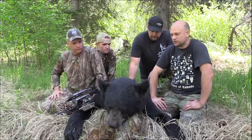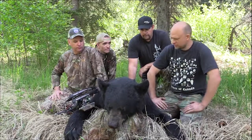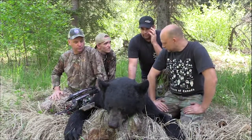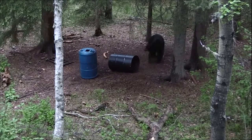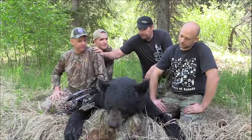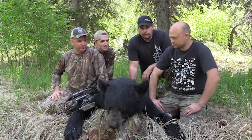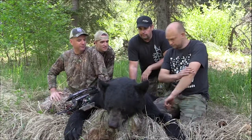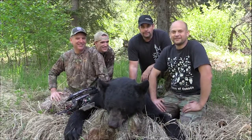Like he's got a huge head on him. He's stocky. He looks like a bull. That's what I saw when he came in. I saw the head first, and I'm not an expert on bears, but he looked almost like a bodybuilder. He was just stout, and so these guys are here, and that's what this is all about, sharing the outdoors with people, and these are new friends of mine, and probably friends for life. So great day in Alberta, and we're going to wrap this up because the mosquitoes are killing us.